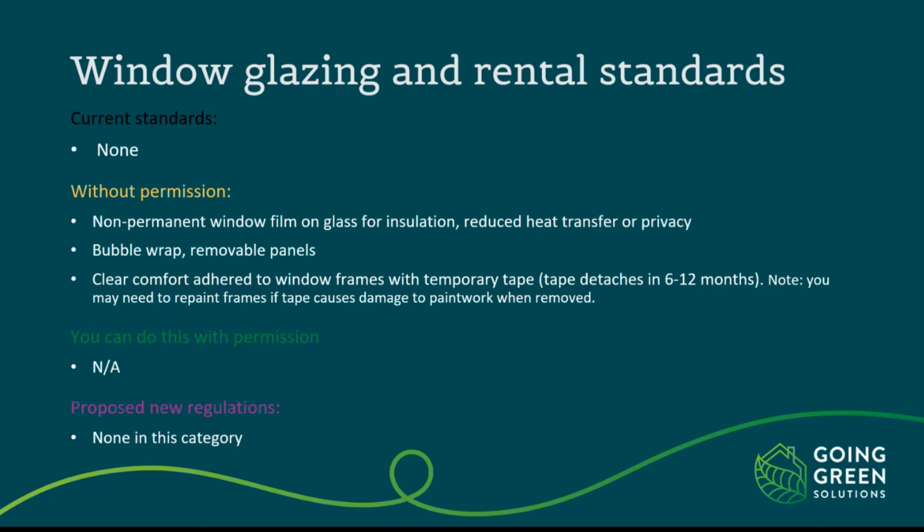including bubble wrap or removable panels or film that goes on the glass that has to be able to be removed. And another option is clear comfort. I'm going to show you a photo of that in a minute, but you can adhere it to the window frame with a temporary tape. The only thing is that temporary tape should detach in 6 to 12 months, but if by any chance it did do any damage to the paintwork, you'd have to rectify that before you left the house, otherwise you'd potentially lose some bond. So it's something to keep in mind.